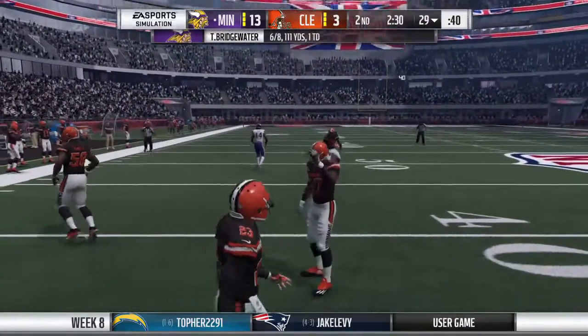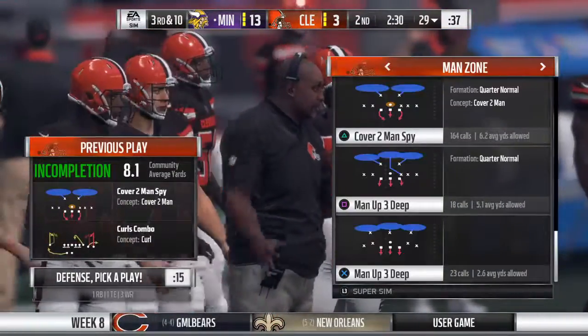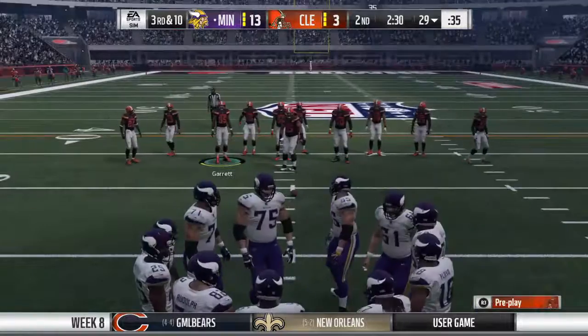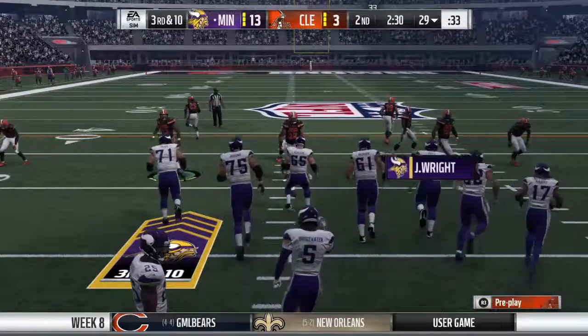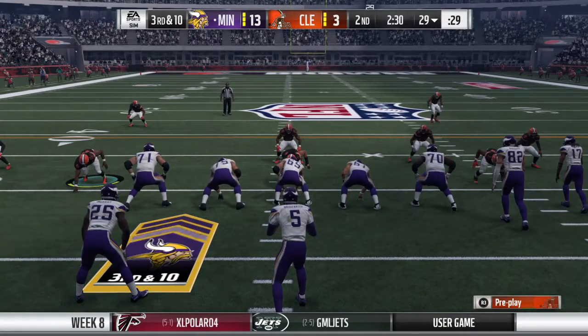And incomplete there. A nice hit. Jars the ball free and brings up third down. It's a lot of contact going on there, and in the end, unable to keep two hands on the football and bring it into his body. Everything looked pretty good until the finish.